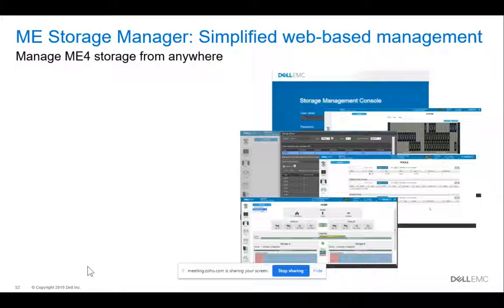Now, the storage management is web based for the AMC series. As you can see, it is similar to what we have with the other series, which is used on both the XT and the XT. So most of them are GUI based.